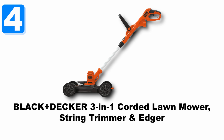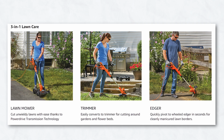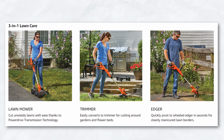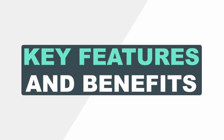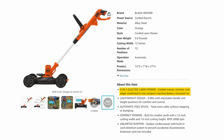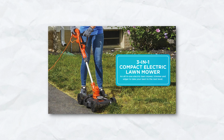On to the BLACK+DECKER 3-in-1 corded lawnmower, string trimmer, and edger, 12-inch. This innovative 3-in-1 device functions as a lawnmower, a string trimmer, and an edger, all in one lightweight and manageable machine. Diving into some of the key features and benefits, its 3-in-1 functionality: it seamlessly transitions between mowing, trimming, and edging, offering a comprehensive lawn care solution.